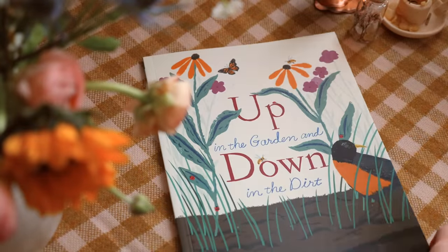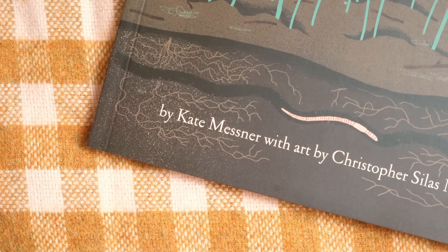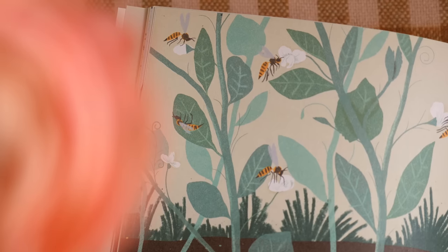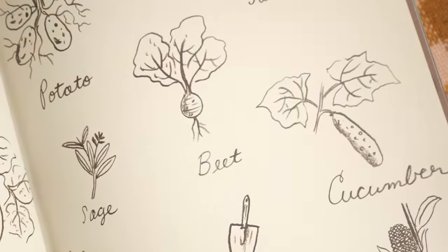Next is more of an educational book called Up in the Garden and Down in the Dirt by Kate Messner with art by Christopher Silas Neal. This book follows a garden throughout the year and shows what happens above the ground and the magic that happens underneath as well.